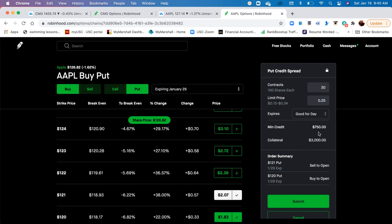So the idea for me anyway is I try to let my options expire so I can get max credit. Some people like to take money off the top when they're high. You can do that as well, but you can't really time the market like that. So even if you just get the minimum credit, which goes without saying you're probably going to get, you still made money. So you can't be greedy with these kind of things.